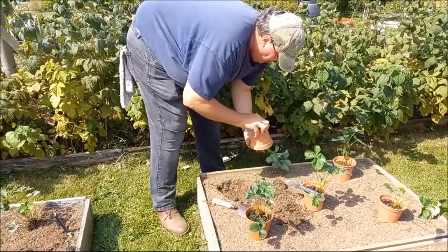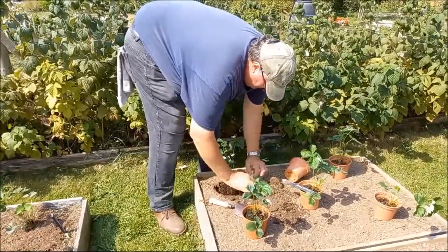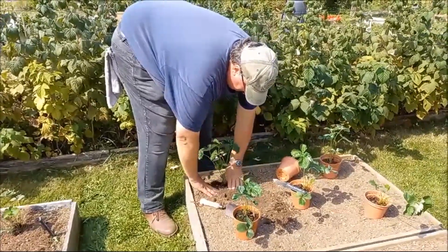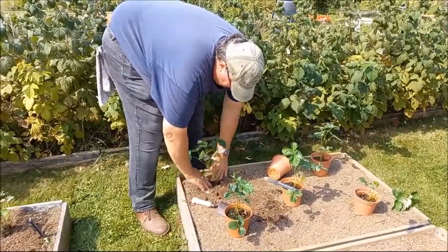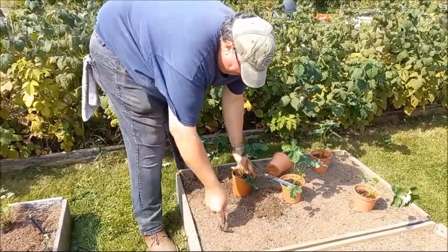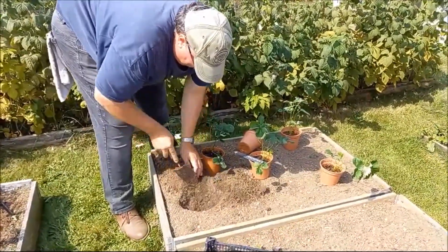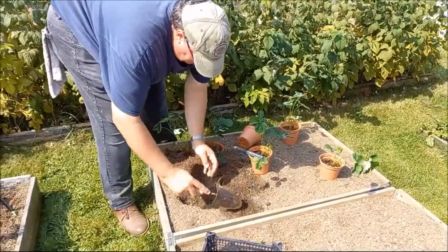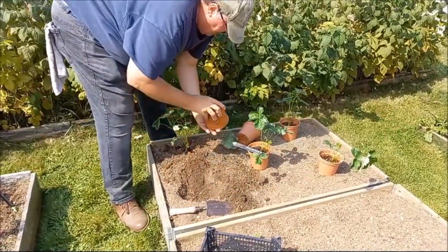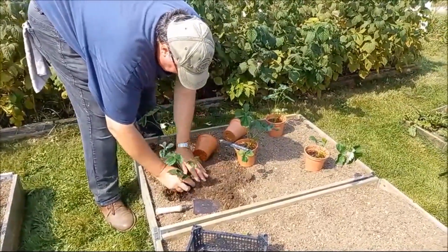They lasted really well, didn't they, Bill? Yeah. And we had loads of bunches of them, and they were gorgeous. So all good. As always with strawberries, keep the crown out of the ground, otherwise it will rot away. And we will obviously water these in after they've all been planted.